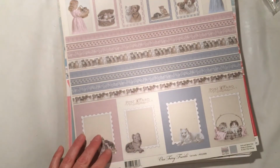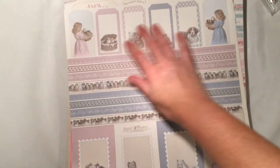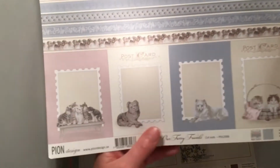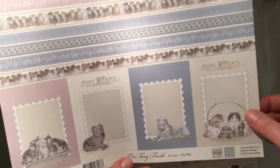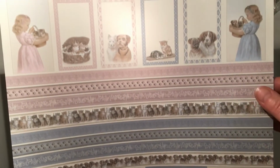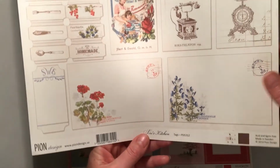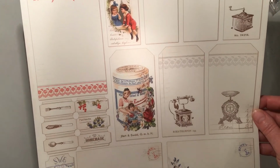Then I tried to pick out basically all the pages with the little labels, because she can make loads of labels or cards out of these. So these are very cost efficient to use. This again is from our furry friends with the kittens and the dogs, more kittens. So I think these are lovely. Then this is from Series Kitchen, which I was unfamiliar with. These are beautiful. Oh, there is some other color also in this one on the back.